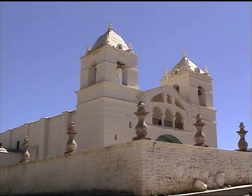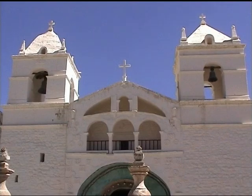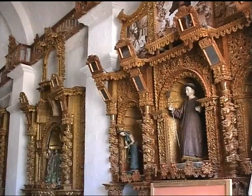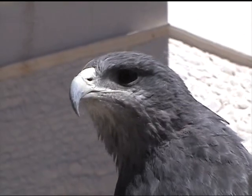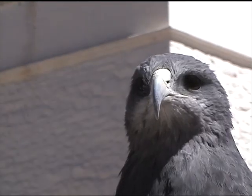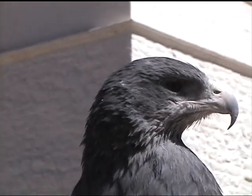At Maca, there's a very attractive church, which is sumptuously decorated inside. Outside is an eagle, which was found injured and now makes its living, along with so many others, posing for photographs.